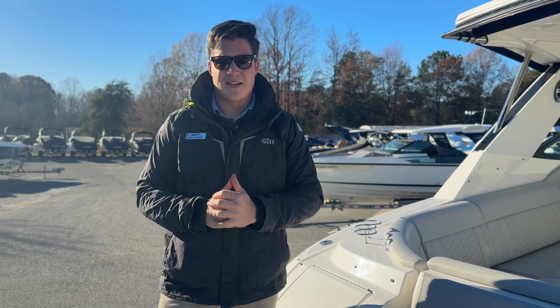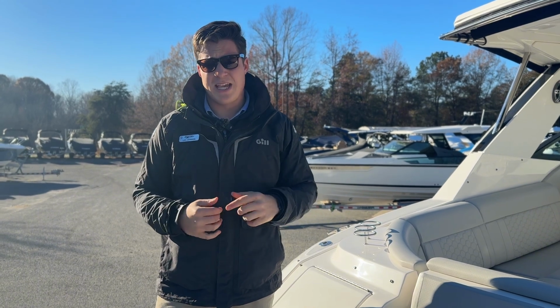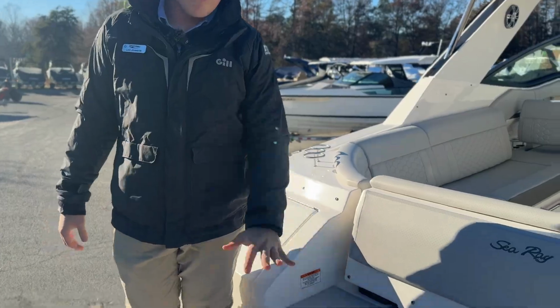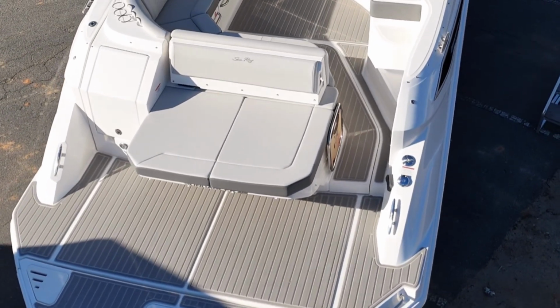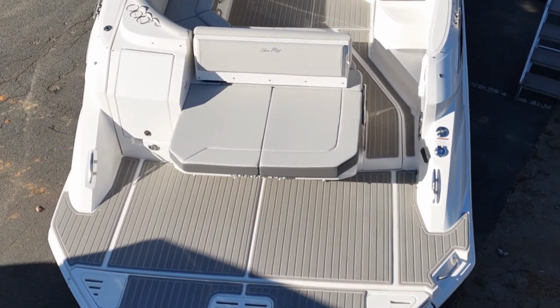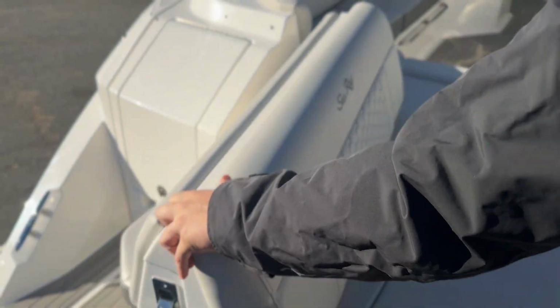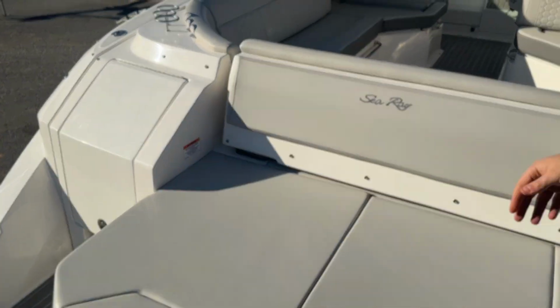Welcome aboard this 320 Sundancer. Wanted to highlight a couple features back here on the transom. With this being a stern drive boat, we do have this rear facing lounger, which is unique to this configuration. It's a great option that you can have. Also swivels to give you some flexibility with your entertainment zone.